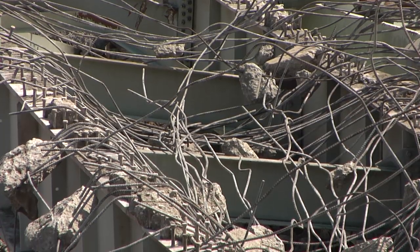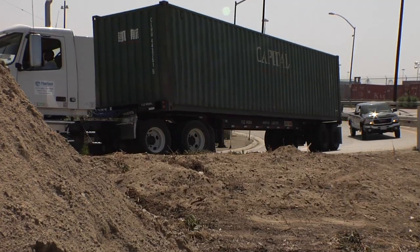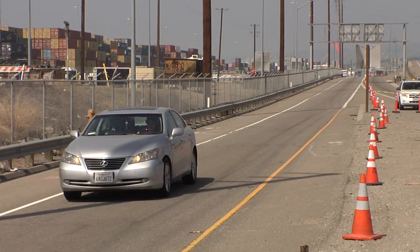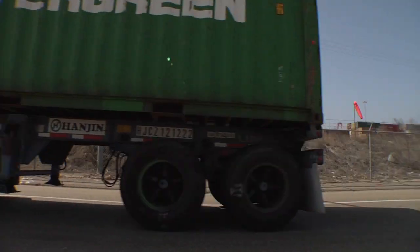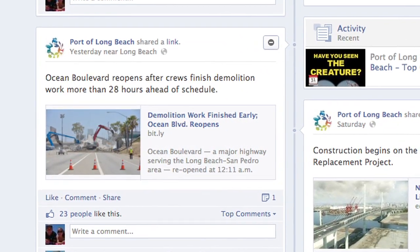Making the demolition a success was much more than mobilizing the construction teams. The port launched a major outreach effort to minimize impacts on motorists. Our communications team really started mobilizing a few weeks ago to get ready for this. We put out the word far and wide. We wanted to make sure that casual commuters avoided the area, and then for our shipping terminals, we preserved that local access. We maintained constant communication through the closure, posting on social media, photos, video updates.